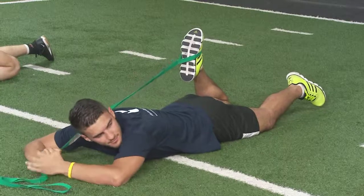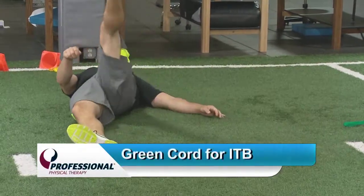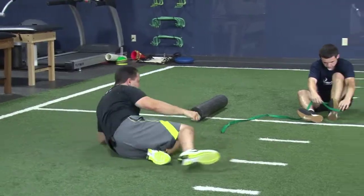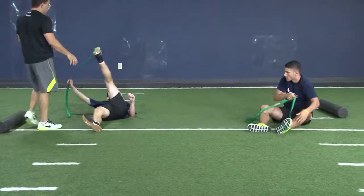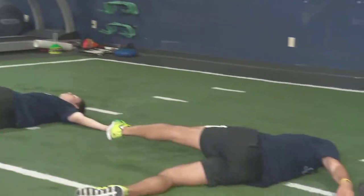Good. All right, guys, the last one you're going to do is on your back. Okay, you're going to put it on your foot. Okay, take the cord all the way out to the opposite side, pull across, and get a good stretch. It's going to get more your IT band, your piriformis a little bit. So you're up and over, keep your shoulders down. Feel the stretch. Good. Try to keep your shoulders down onto the ground.